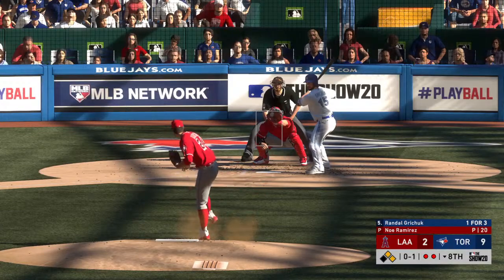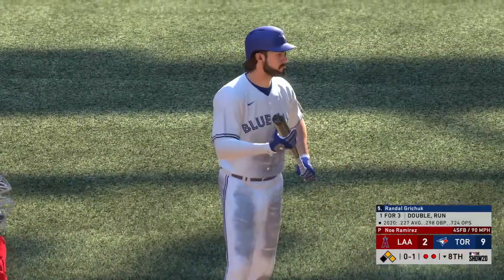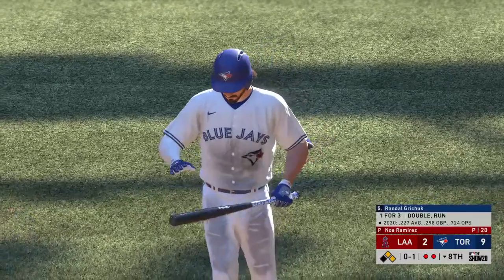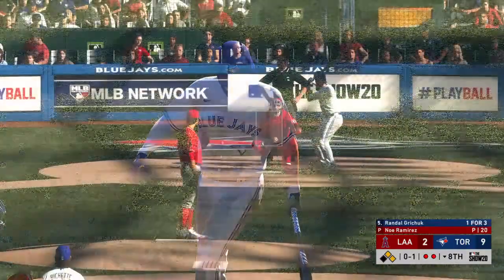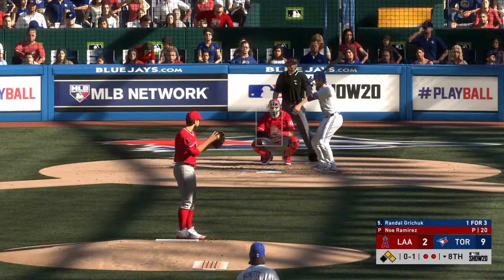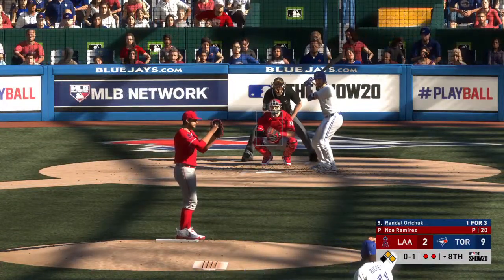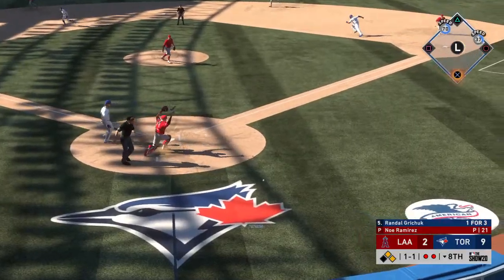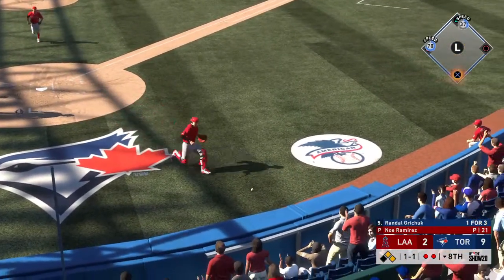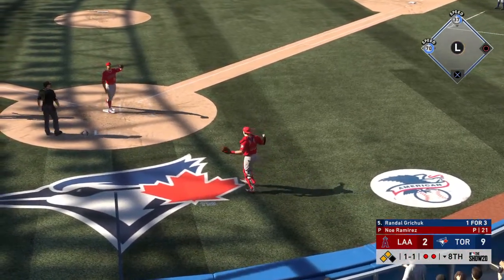Standing in now, Randal Grichuk, as he looks at a fastball that's in there for strike one. He's got a hit in 3 at-bats to this point. Set to deliver the 0-1. And this one gets away. So now 2 men in scoring position.